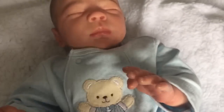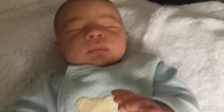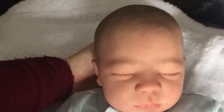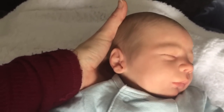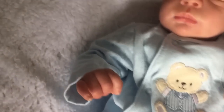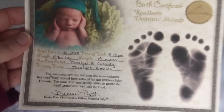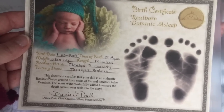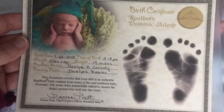He is the Reborn Dominic kit. He was born on January 26th, which was 2 days before I met him. Let me see, I buried his paperwork. Yeah, okay. He is the Reborn Dominic asleep. He weighs 5 pounds, 1 ounce. He's 19 inches long.